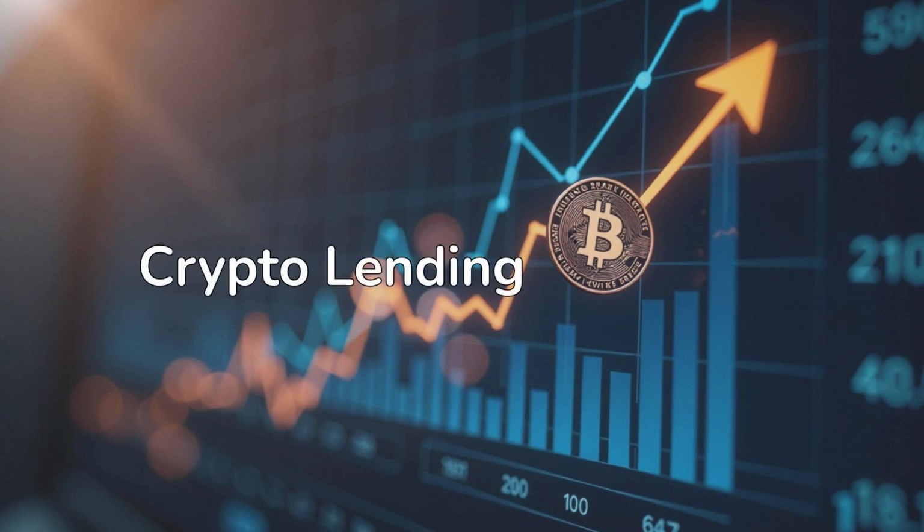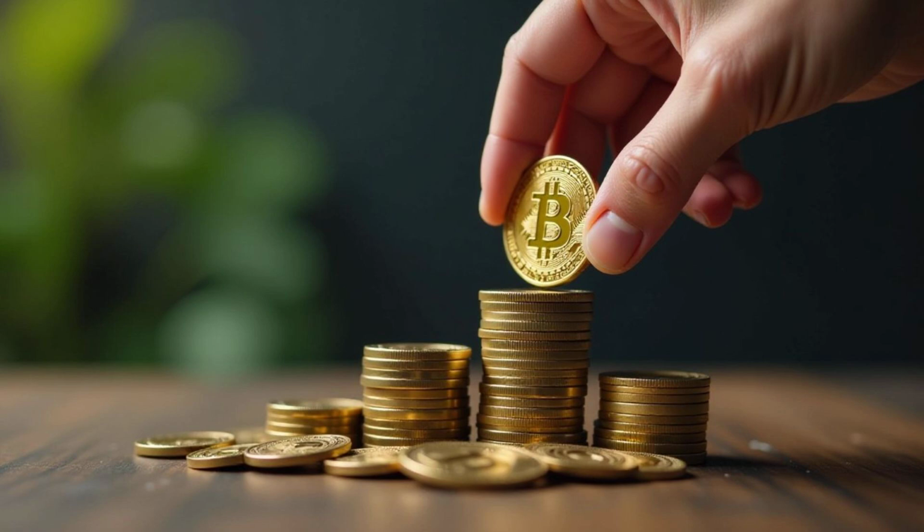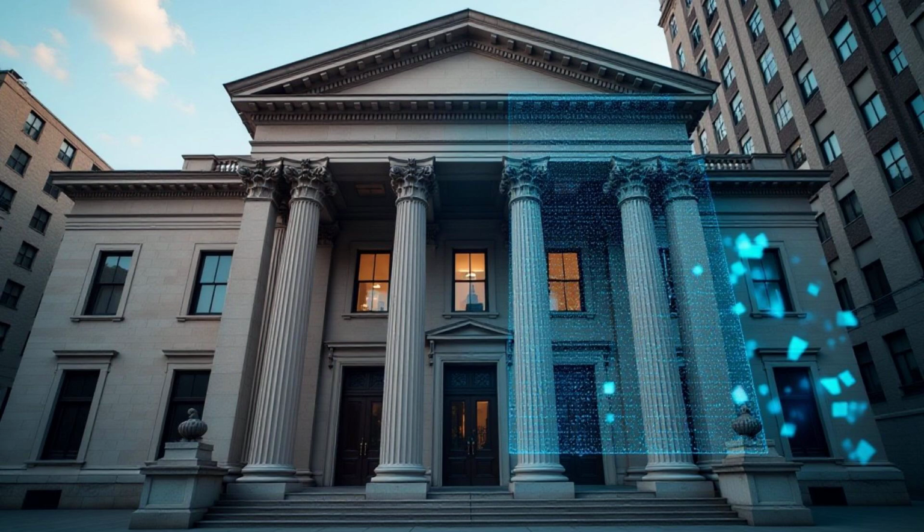Crypto lending explained. Earn interest like a bank. Earning money with crypto doesn't have to mean chasing volatile prices or making risky trades. In fact, one of the most underrated ways people earn with crypto is by lending it out and getting paid interest in return. It's a concept as old as banking itself, now powered by blockchain technology.